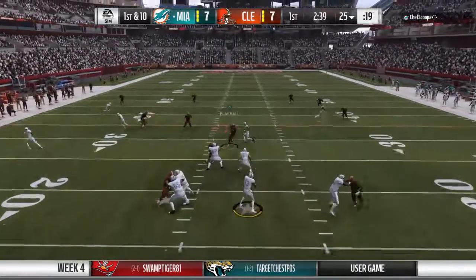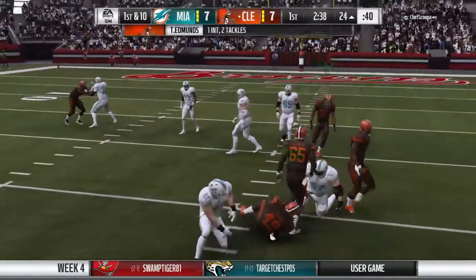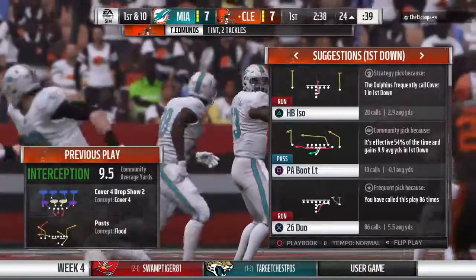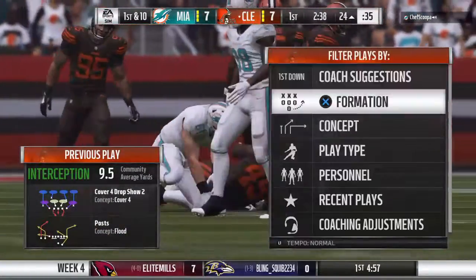They'll try and start this drive in the air. Into heavy traffic, and it's intercepted. Picked off at the 25. And they have the football and will take over at the 24-yard line.